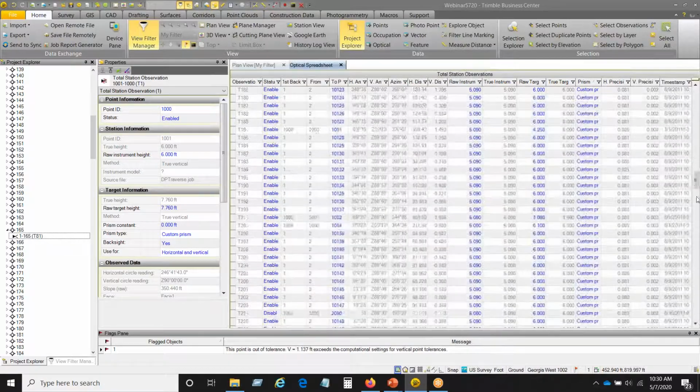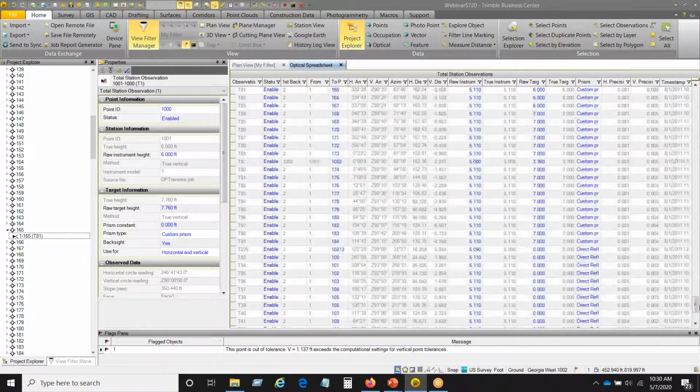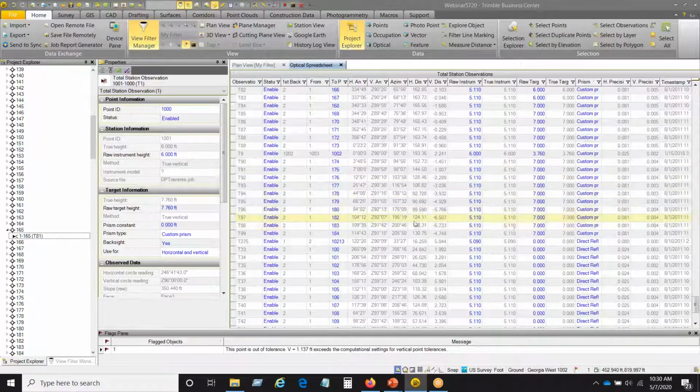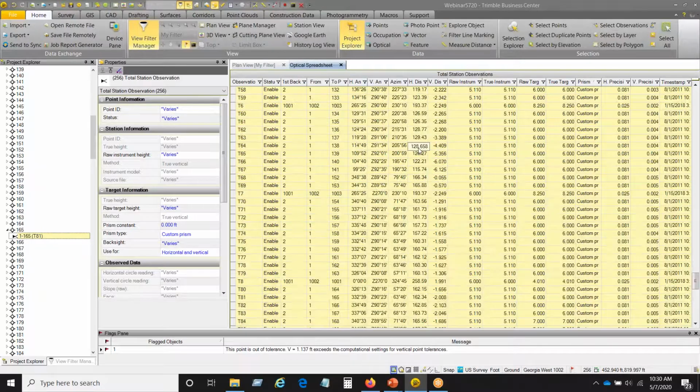And then if I scroll all the way down to where my direct reflex stuff starts, I can hold the shift key down and T99 is the last one, hold that down, left click, and that's going to select everything. So all those custom prisms are now selected, and you'll see point IDs vary, status varies, code, all this stuff varies, but the one constant is prism types custom, and they all have 0 offsets.